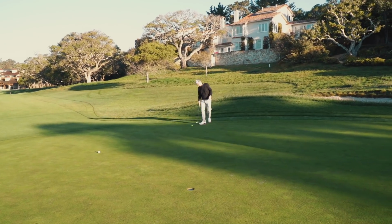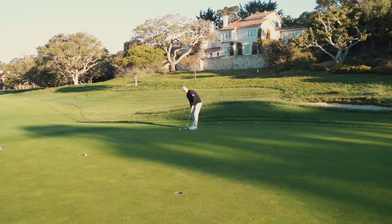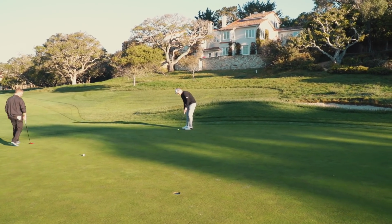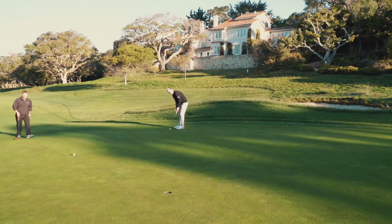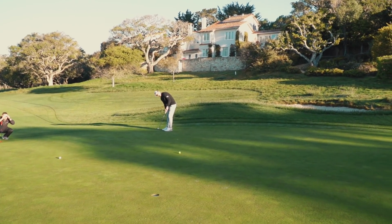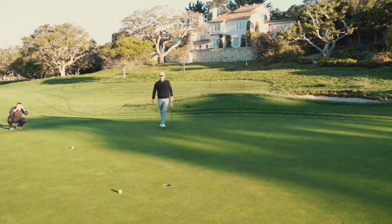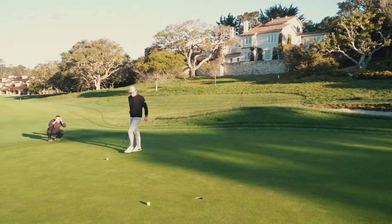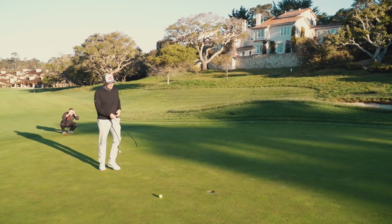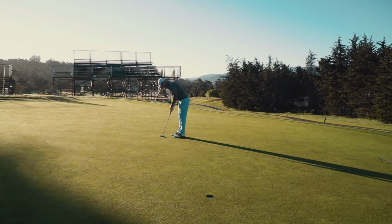Mark, big swing off his left, slightly uphill. These greens are slick, people. Don't need much to get that going. Stay up. Good putt. Happy with that. Take that from the old bunker. Right, Danny for the birdie.